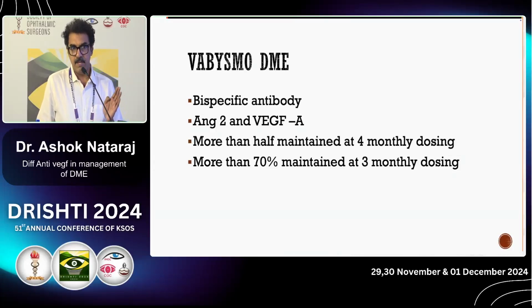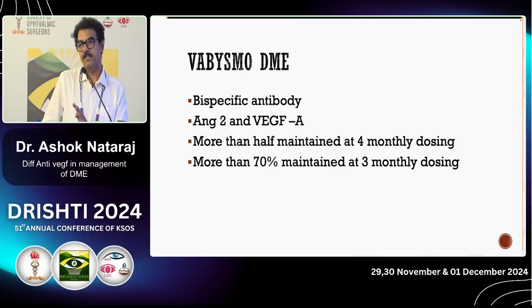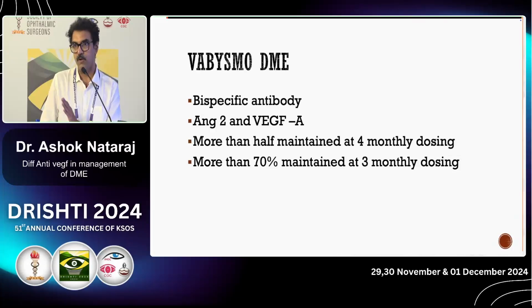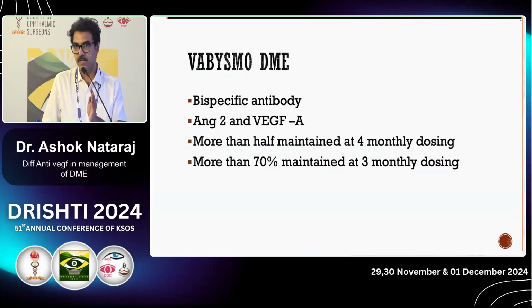So why this evolution of newer and newer anti-VEGF drugs comes is, we want to create a situation where the number of injections you give to the patient should become less. From 1 month, it has become 8 weeks in aflibercept. In Pegaxanib, it has become 3 months. Now in Vabysmo, you want it 4 months. Or you want to maybe give 1 injection in a year and maintain vision. So that is why this evolution of anti-VEGF drugs and the need for a new anti-VEGF drug always arises.